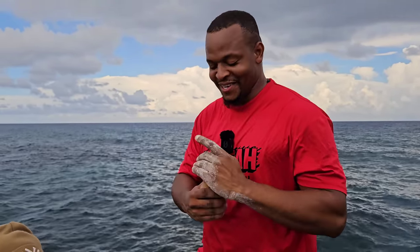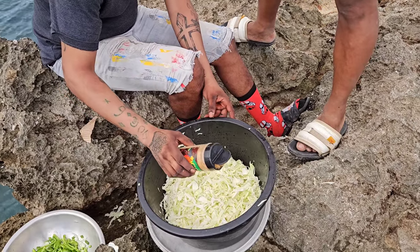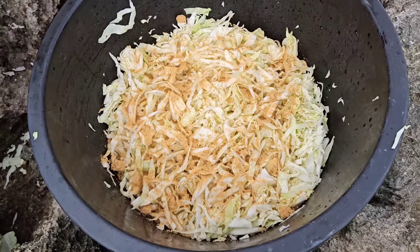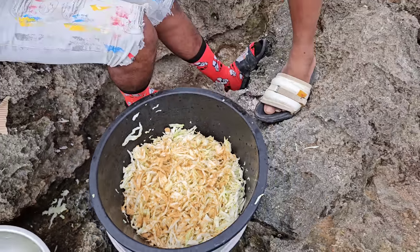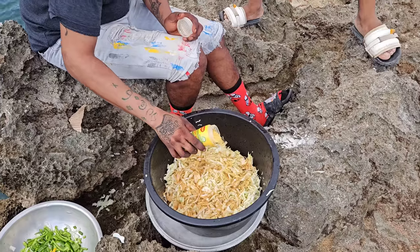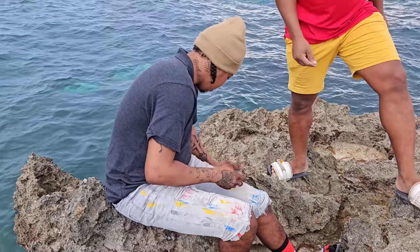So we have a jerk seasoning. We are going to use the clay today. It smells good still, I'm not lying. I hope it tastes good as well. And then of course, our regular seasoning we normally use, your Maggi and our natural seasoning.